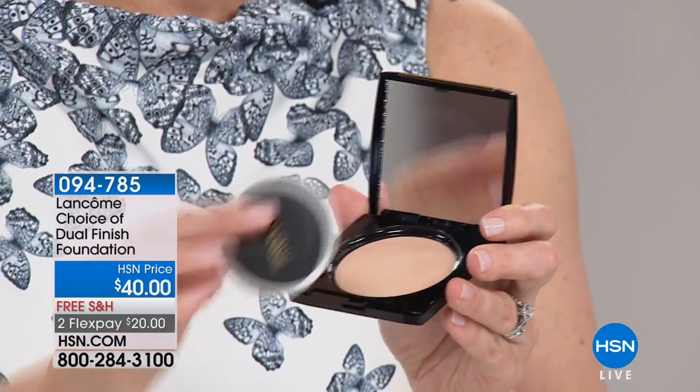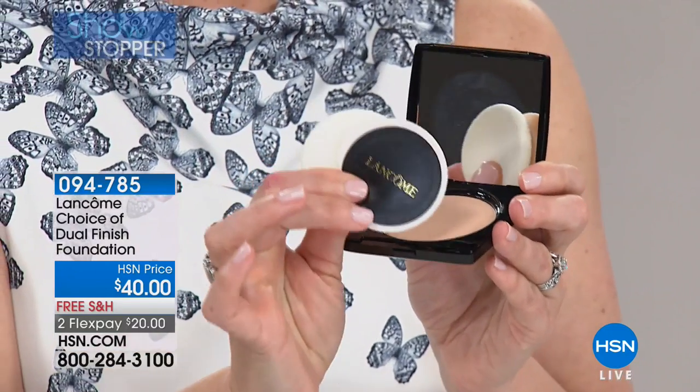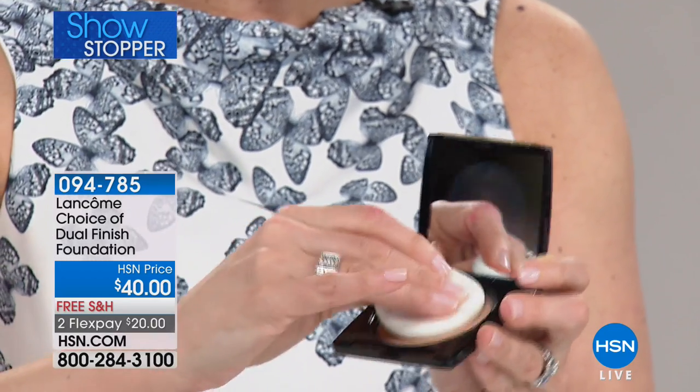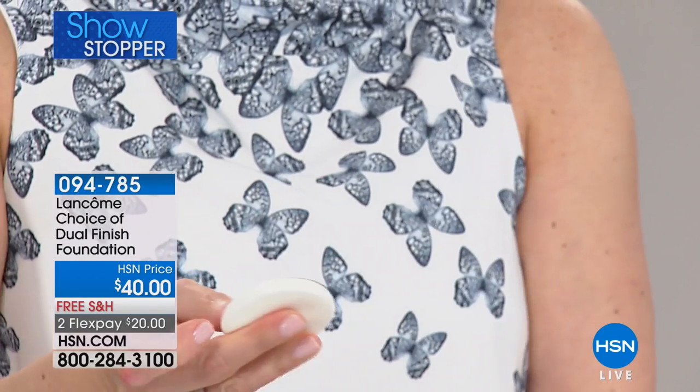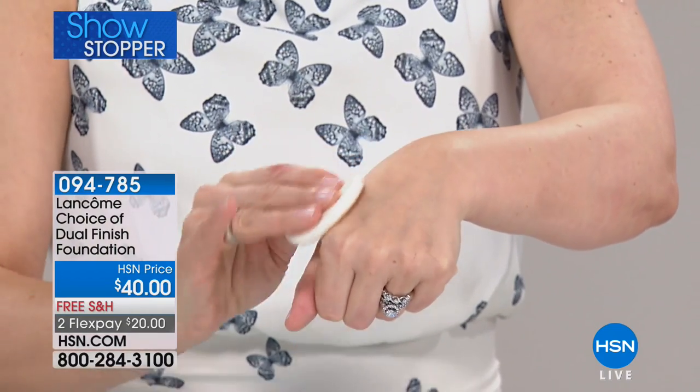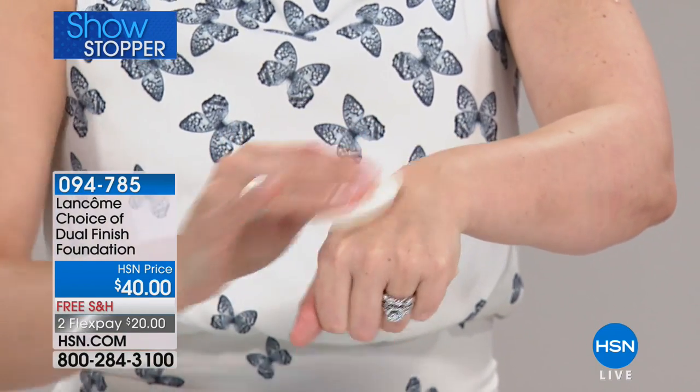It comes, when you open this up, with a puff and a sponge. You can also apply it with a brush, wet or dry. I want to show you the coverage on my hand that you get from this foundation. Are you ready? Here we go. Look at that. It's flawless, it's effortless. It's so easy to apply.